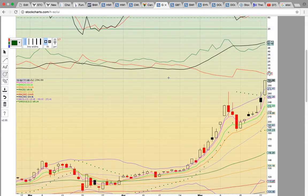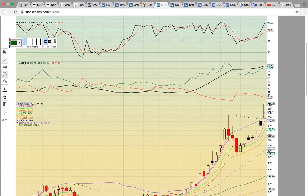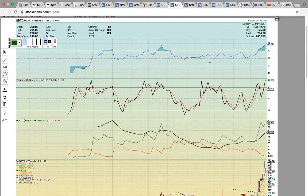There's a lot of big news going on with Japan recognizing it as a currency. Russia is following suit. There's a lot of big movement right now in cryptocurrency. It looks like the Winklevoss twins' ETF is actually going to end up happening now. So keep an eye on Bitcoin and Bitcoin related stocks.